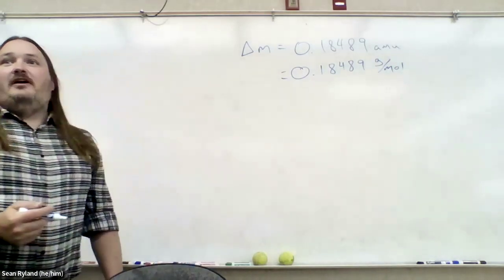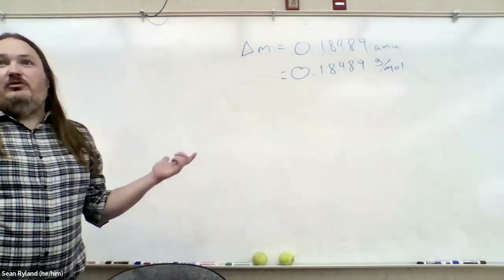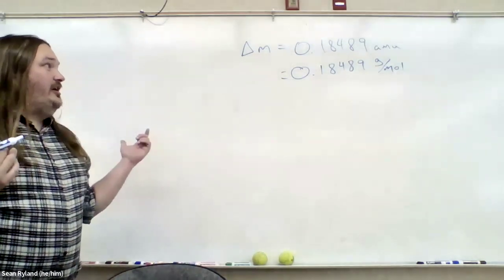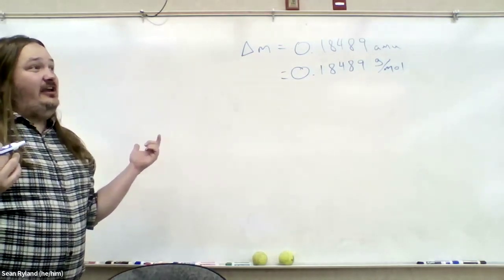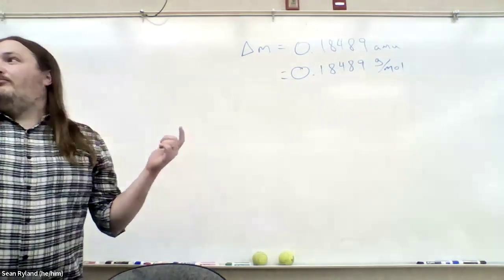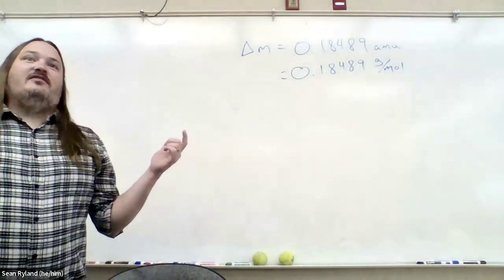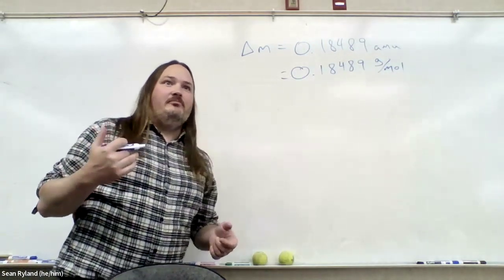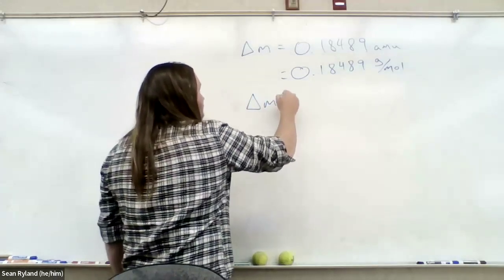So the way we're actually going to plug it in is just take that and put it in kilograms per mole. This is the only time we really do kilograms per mole in chemistry. Occasionally in biochemistry, because some proteins have a large enough molecular mass that they're in the tens of thousands of grams per mole. But more often than not, this is the only place you see it.